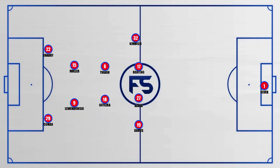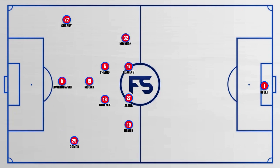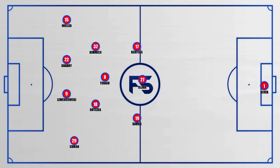Higher up the pitch, they've really used the wide players, Gnabry and Coman, to try and pressurise the full-backs, the centre-backs and the goalkeeper when playing out from the goal kicks. And then, of course, defending with that high 4-2-3-1 with that high defensive line, which we'll talk about a little bit later. Lots of mobility on the sides, Müller often dropping into the right-hand side, Kimmich playing inside as well in the attacking phase, leading to the goals.